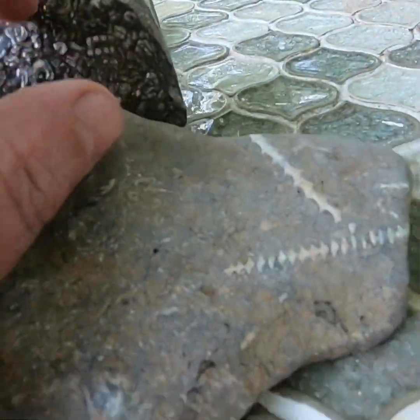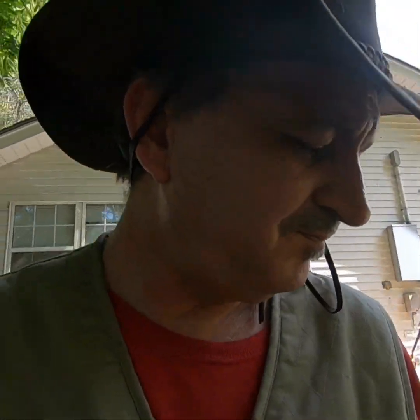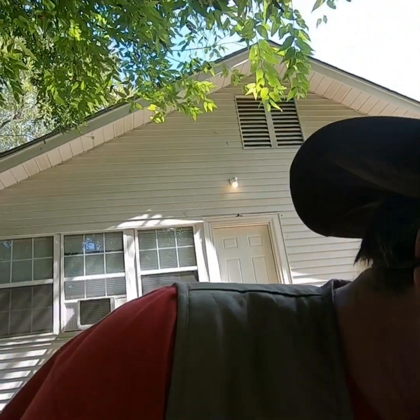And then you got this one here. It's got, I don't know what that is, whether that's a spine of some sort or what. I just thought that was just neat. It's not a quartz vein, that's for sure. But anyway, that was what we found.